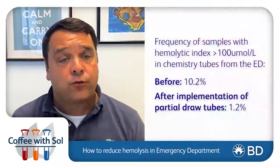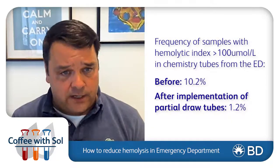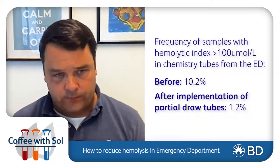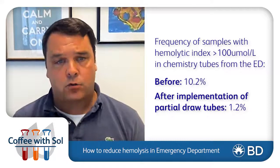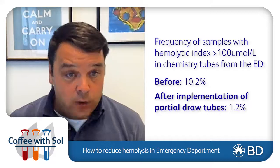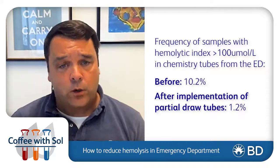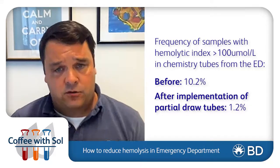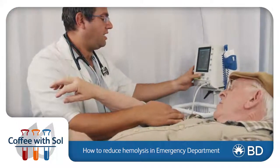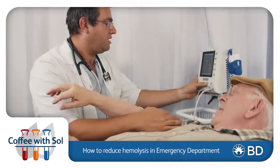Yeah, in this study, we focused specifically on chemistry tubes coming from the emergency department. And what we saw is that 10.2% of ED draws had hemolytic indexes of more than 100 micromoles per liter. And by introducing partial draw tubes, this percentage dropped to 1.2%, which is below the 2% hemolysis rate benchmark adopted by the American Society for Clinical Pathology. This hemolysis rate is easy for labs to attain, and it's an excellent tool to improve patient care.